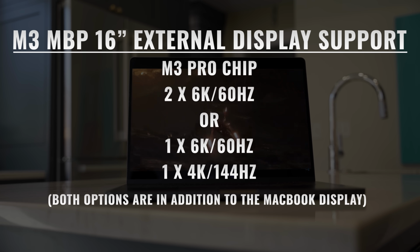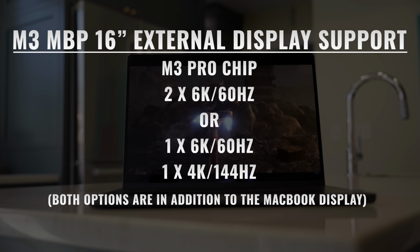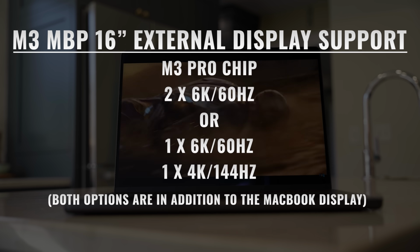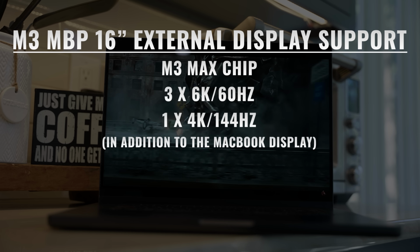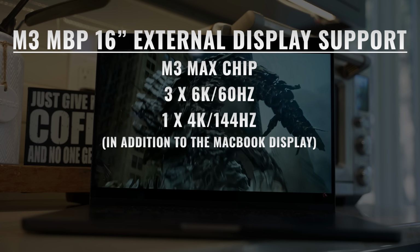With the MacBook Pro, if you get the M3 Pro chip, you can connect up to 2 6K 60Hz displays over Thunderbolt, or 1 6K 60Hz display over Thunderbolt, and then 1 4K 144Hz over HDMI. The other option with the MacBook Pro is to upgrade to the M3 Max chip, and then you can connect 3 6K 60Hz displays and a 4th 4K 144Hz display.